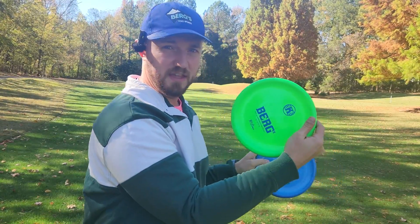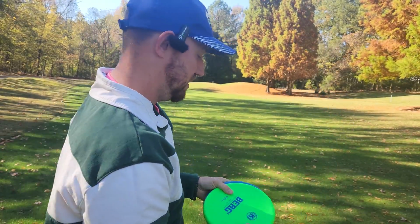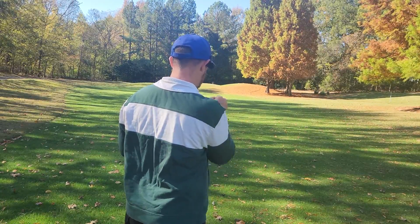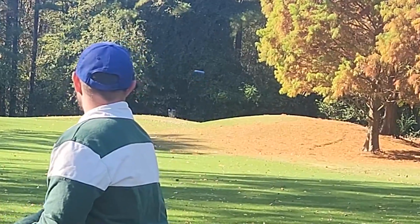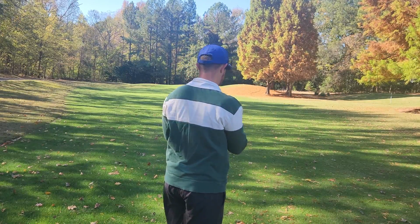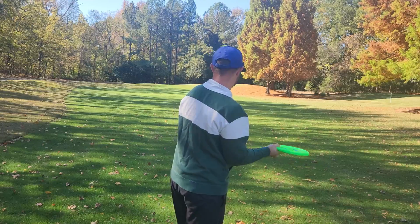So again, we've got the poison green Berg X and then the K1 Soft Berg. We'll just go with some nice straight forehand tosses here. We'll go Berg, then Berg X. Nice quintessential Berg flight, nice and straight with a good little dump, but not like a skipping dump. It just really wants to slow down and get down.